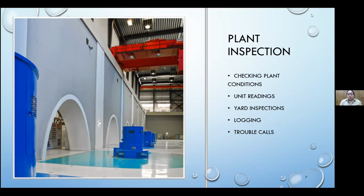We are taking unit readings. Whenever we have running units, we want to make sure everything is operating as it should be. So we're monitoring those temperatures, making sure everything is flowing and working right.